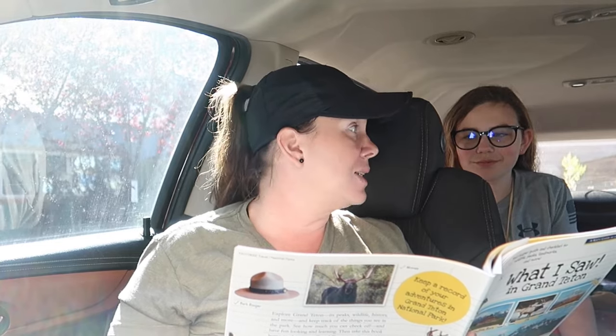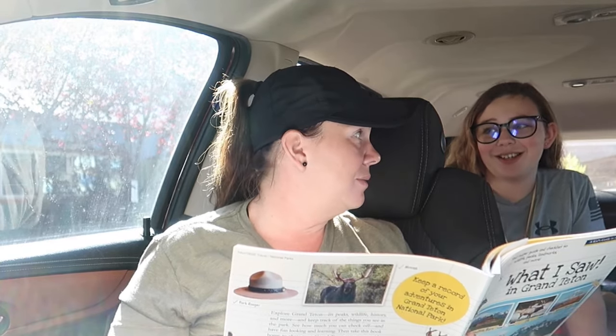Grand Teton is the name of both the national park and its tallest mountain. When you stand on the valley floor, the summit of this mountain looms more than 7,000 feet above your head. That's well over a mile, or about six times the height of the Empire State Building. That is a tall mountain. Definitely.